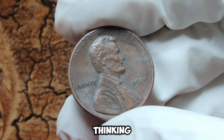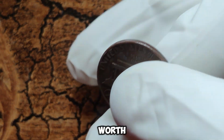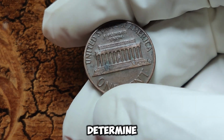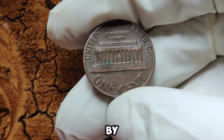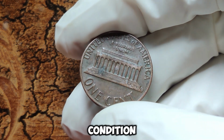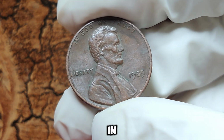Now, you might be thinking, how can I find out if my 1985 no Lincoln penny is worth $1.2 million? Well, the best way to determine the value of your coin is to have it professionally authenticated and graded by a reputable coin grading service. They will assess the coin's condition, rarity, and historical significance to determine its true worth in today's market.